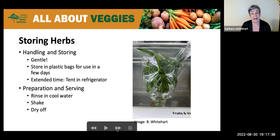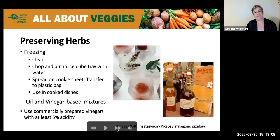So if you want to prepare any of these herbs that you're storing in your fridge for serving, you just want to rinse them off under cool water. You want to remove all the dirt, of course, shake off all the excess moisture, and then maybe pat them with a clean towel or a clean paper towel. And you can also use one of those salad spinners if you have one, as long as you are a little gentle with it. Some of those can get some crazy speed on them, but that's another way that you can dry them off to use. So if you don't want to use all of your herbs at once, you might want to preserve them. So we're going to talk about several ways that you can preserve herbs.